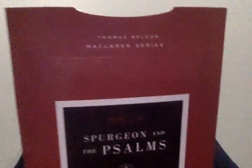And then another thing is the Maclaren series that this is part of is named after Alexander Maclaren, who lived at the same time as Charles Spurgeon. He just didn't get famous like Charles Spurgeon. But all in all, I would say this is a really good book of Psalms, because it gives you space to put your own notes. You get devotions from Charles Spurgeon, and it's got a really nice page layout.